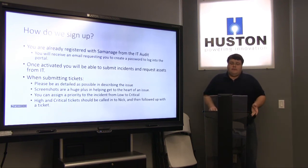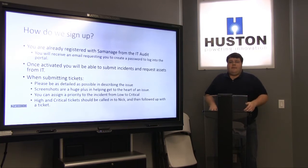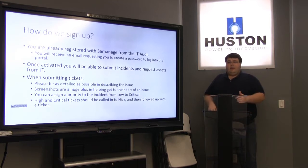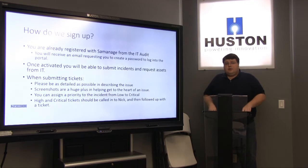Screenshots are a huge plus in helping get to the heart of an issue. If you're getting an error code or a pop-up that tells you exactly what kind of error it is, that helps. Tell me, hey, I got the error, it says this, here's a screenshot of it. I get this error when I open up the program or when I click on a file. That'll help get to the heart of an issue a lot quicker, again, saving everybody time in the end.